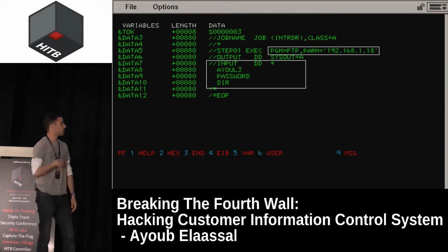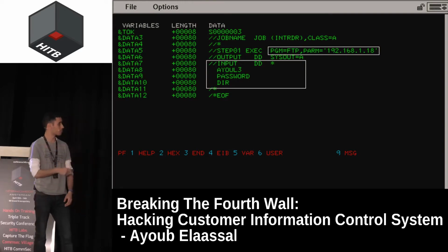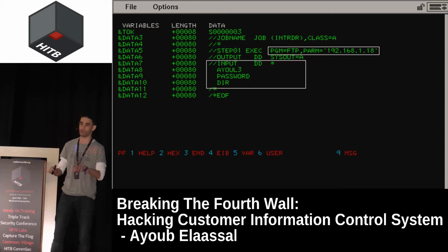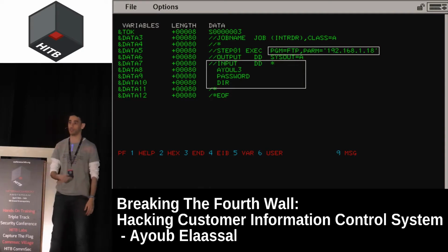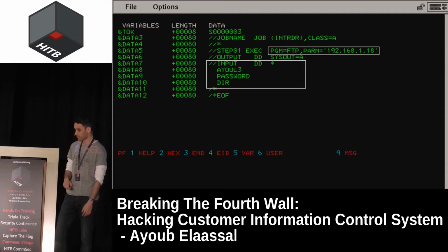Now, I know most of you are not familiar with JCL, which is the Job Control Language, the scripting language that is used to run a program on a mainframe. But basically, I just want you to focus on this, FTP 192.168.118. We just launch a basic FTP connection to a server just to be sure that it's possible. And here we can see that we authenticate to the FTP and we just executed our command. That's it. It's as simple as that. And actually, it's not that difficult. It's just to learn, honestly.